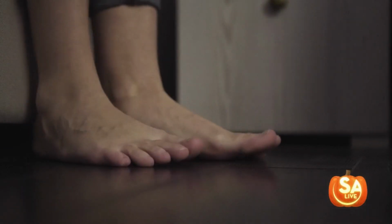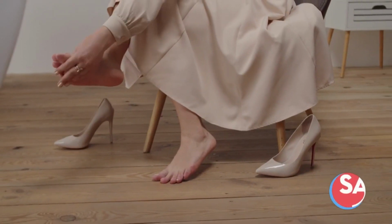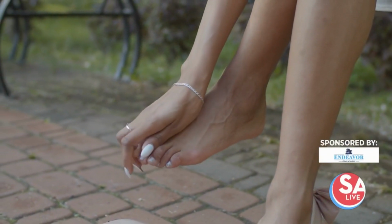Well, if you have bunions, you know how painful they can be. And sometimes you don't even want to stand up or put on shoes. But there's a series of bunionectomy trials here in San Antonio to evaluate new pain medications, and you might be able to be a part of it.